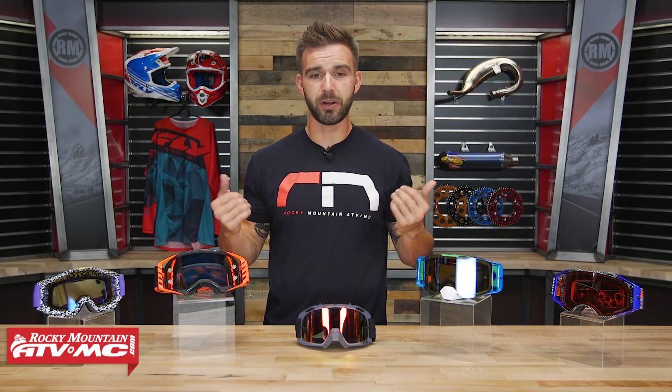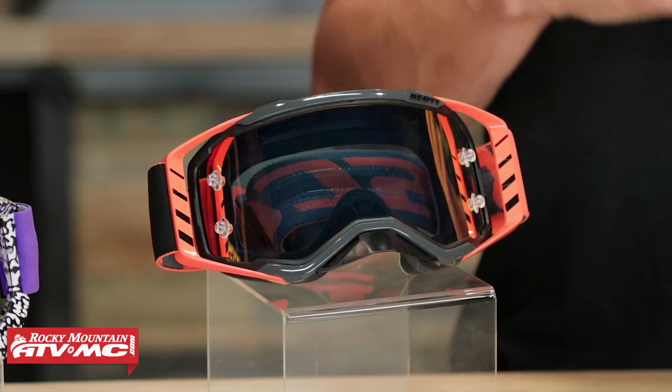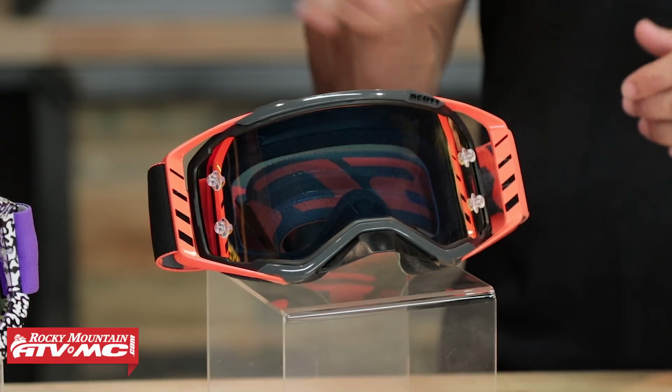But what I love so much is when I put these on, in my opinion, best field of view. I feel like I have a really good peripheral, just a lot of visibility. That's really important when it comes to a goggle. You want to feel comfortable, feel like you can see a lot. That's the feeling that I get when I put on the Prospects.